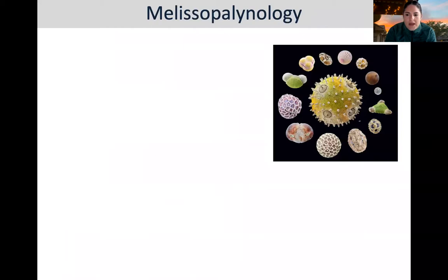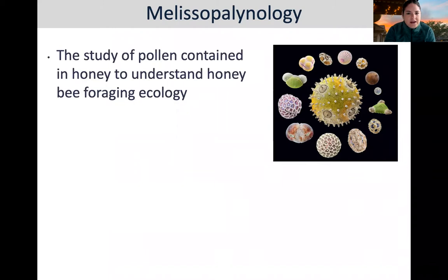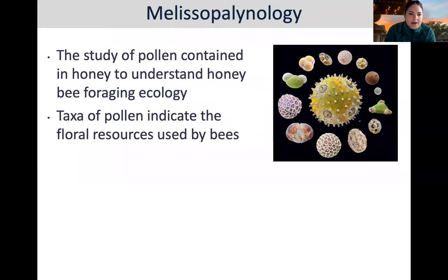In terms of pollen and how bees feed on pollen types from all kinds of blooming flowers, there is a field that has a very long name. It's called melissopollenology, which is the study of pollen that is contained in honey to understand honeybee foraging ecology. The taxonomic group of pollen indicates what the bees ate.